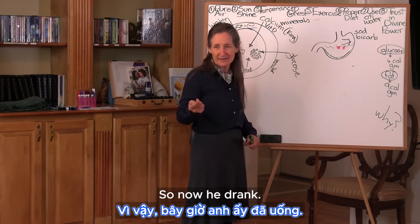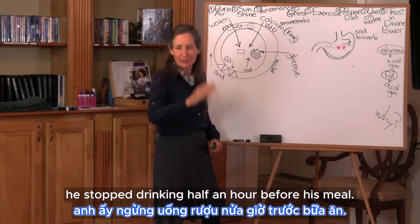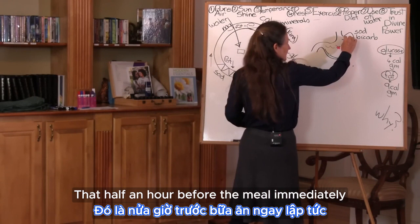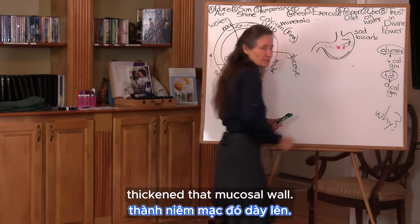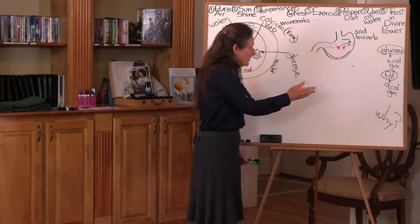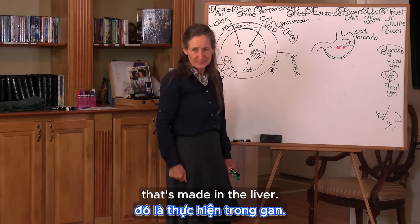So now he drank early in the morning. He stopped drinking half an hour before his meal. That half an hour before the meal immediately thickened that mucosa wall. The water he had the day before fed the hydrochloric acid that's made in the liver.